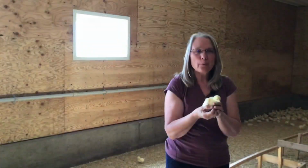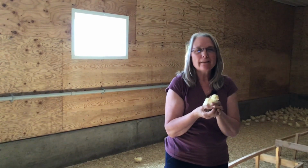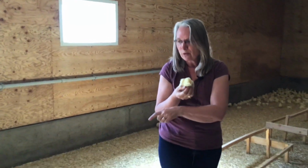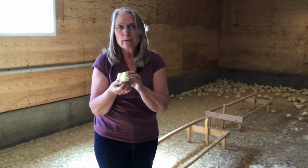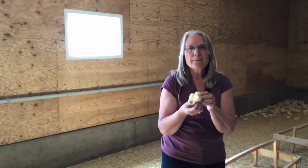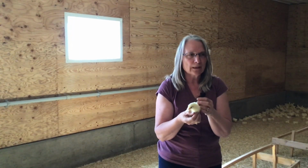Hi, I'm in the chick barn, and these are the barns that the birds are in for the first few weeks, and then they will go out onto the field. We have perches in the barn for them if they want to roost, and we have windows to let the natural light in. On warm summer days, and winter days, we will open those windows and let the fresh air in.